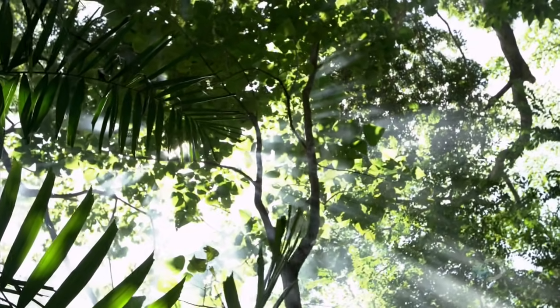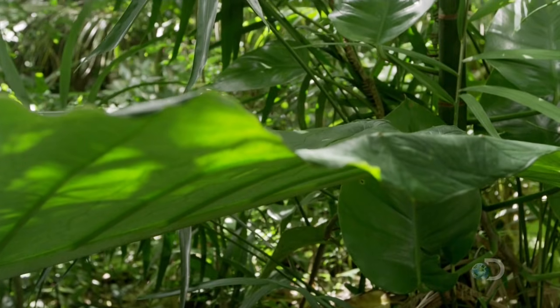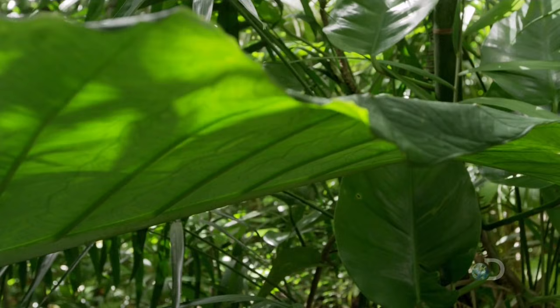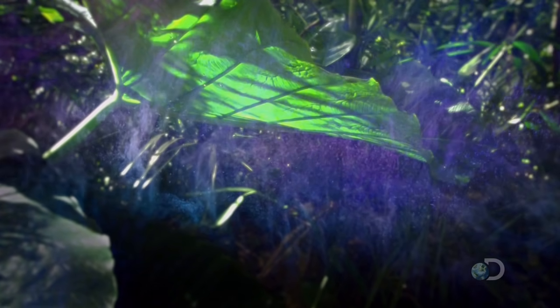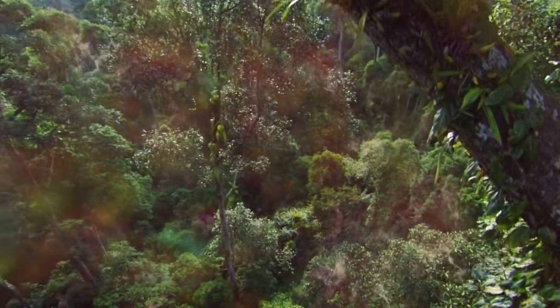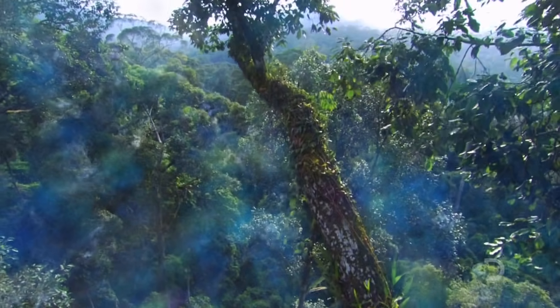In this case, the process starts in tiny holes on the undersides of billions of leaves. During the day, the leaf takes up carbon dioxide from the air. It converts the carbon into sugar and releases the volatile gas we call oxygen. Over the course of its life, a tree will release millions of cubic meters of this precious gas.